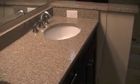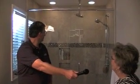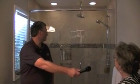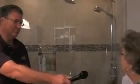So all of the tile in here, where did that come from? All of the tile came from Melser Tile. We work with them a lot. Also the little glass, and you'll actually see that some of the accent tile is a little stainless steel tile, which kind of complements and stands out with the fixtures in the bathroom. So it really just sets it off and gives it some pizzazz in that shower.